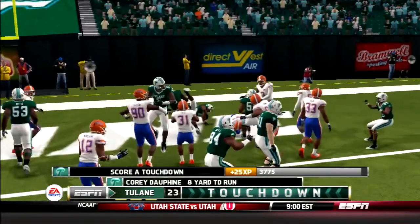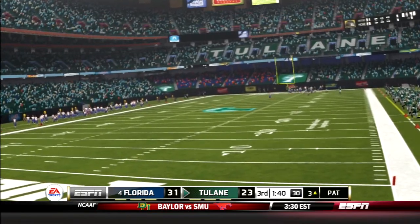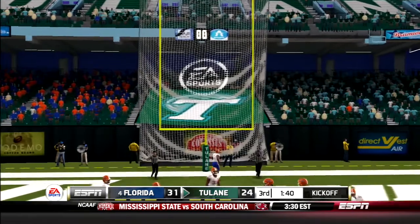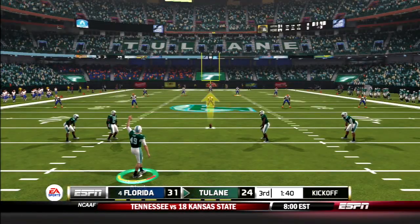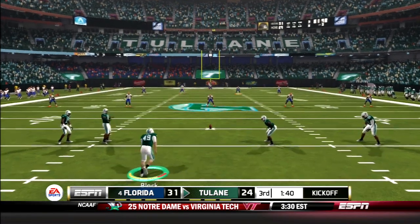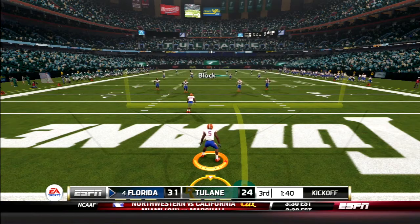Touchdown, Tulane! Very impressive run by the halfback to find the end zone. And he tacks on the extra point. Tulane is ready to kick it away. Nice kick, plenty of distance.